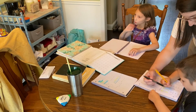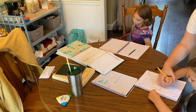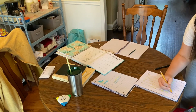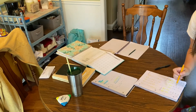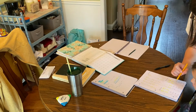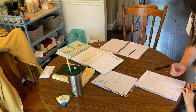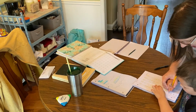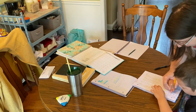Let's do it down. It's okay. Calm down. Calm down. Take a breath. Hold your pencil the right way, and I'm going to show you. Hold your pencil in your writing hand. Okay, is that how you hold it? Okay, look. Around and back on a railroad track.